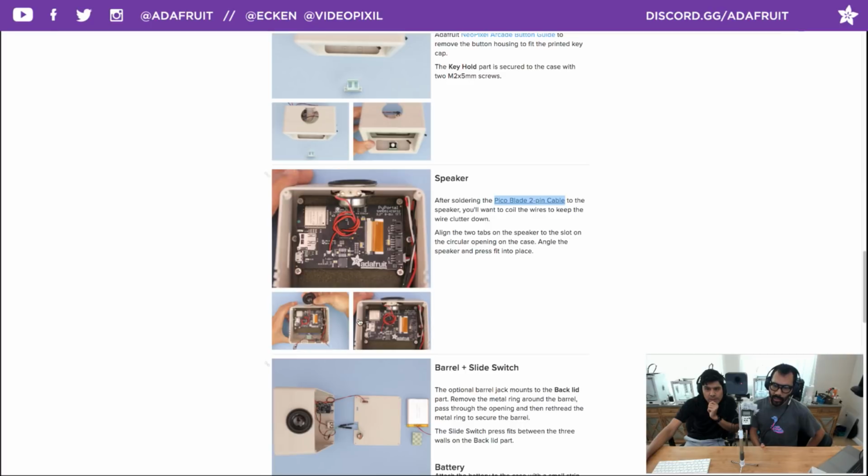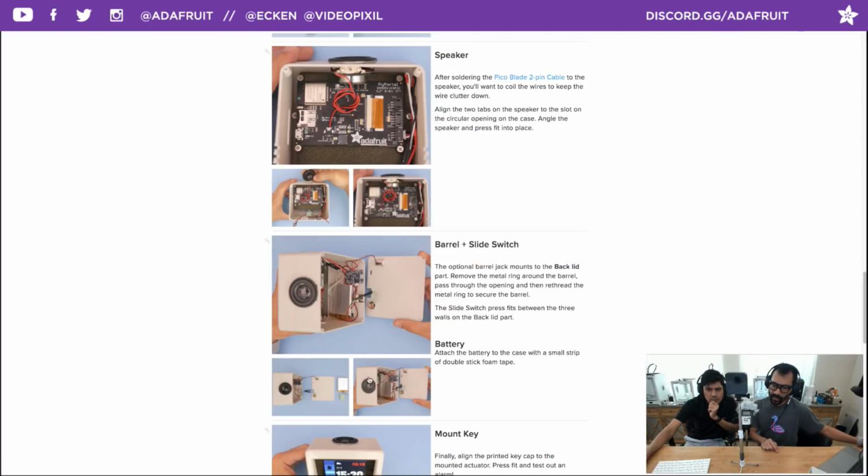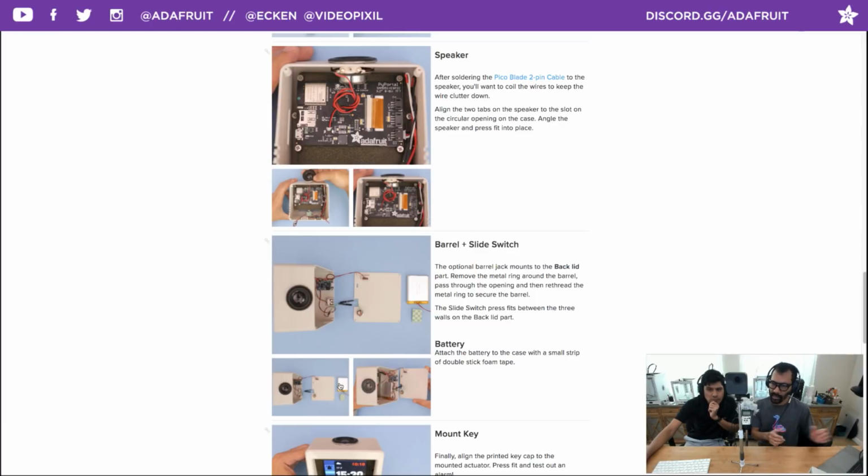Moving on to assembling your barrel switch and the slide switch. The barrel switch, you just remove the metal ring, pop it through the front side of the back lid, and then rethread your metal screws on there. The slide switch has those little 3 walls that hold it in place. You just pop it in at an angle, and that should hold in there. You just want to make sure that you check on the opposite side where the hole for that is, and make sure that the little switch does indeed protrude from there so you can easily access it.